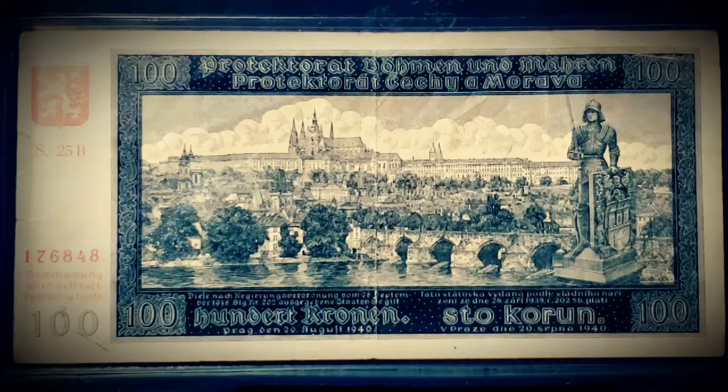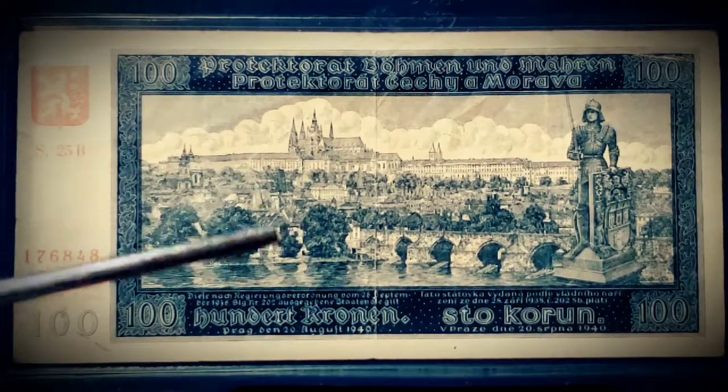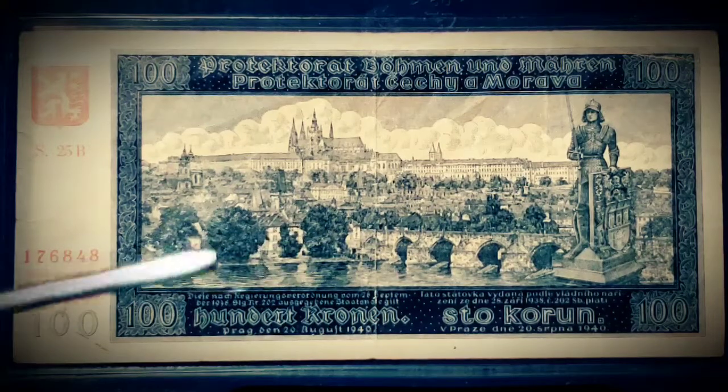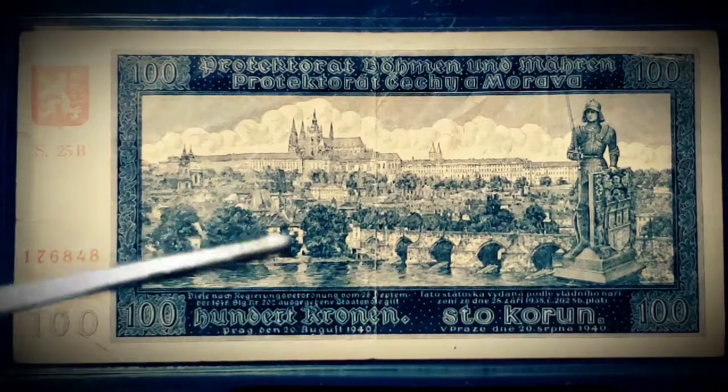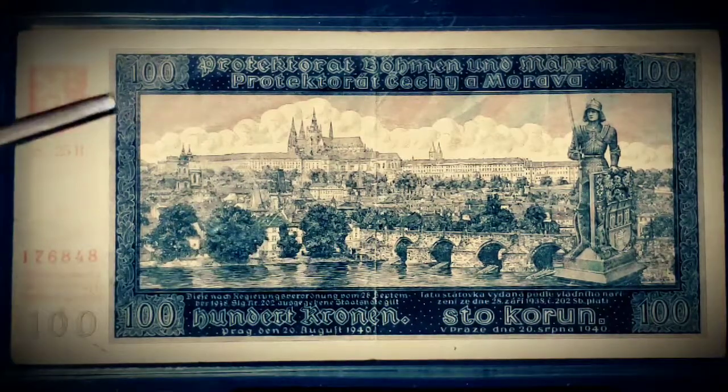The Charles Bridge that you see here in the foreground going over the river was actually started in the year 1357, and it was finished in the early 1400s. So these feats of engineering took time to construct, but here we are hundreds of years later, and they're still standing.